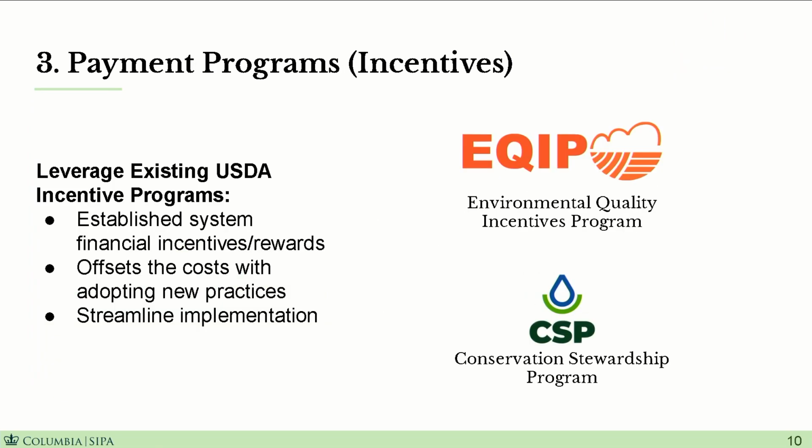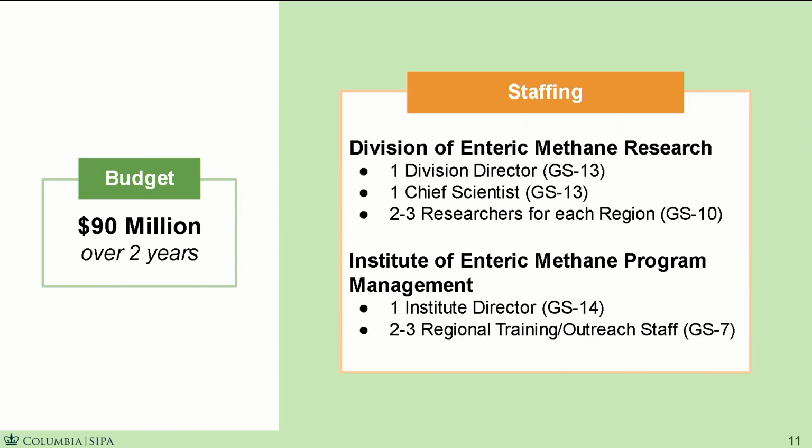Because this institute will be new, Component 3 of our program will focus on leveraging existing USDA programs like the Environmental Quality Incentives Program and the Conservation Stewardship Program to use their established resources and networks to, one, provide financial incentives for farmers adopting the methane-reducing practices, and two, to streamline implementation and extend our impact across the broader agricultural community.